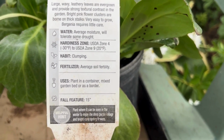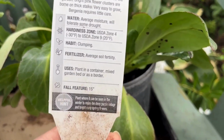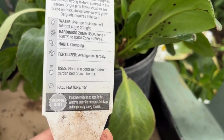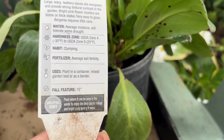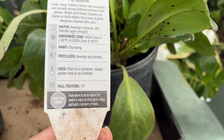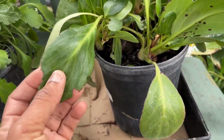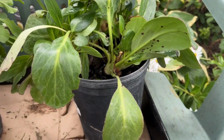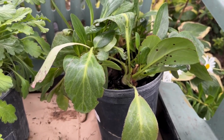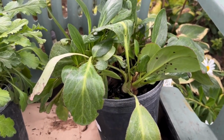And it says they get 15 inches tall, and it plants in containers, mixed border beds or as a border. And friends, look at that tip below there. It says plant where it can be seen in the winter to enjoy the deep purple foliage and bright early spring flowers. So I did some research on it, and the foliage turns very purpley in the winter. I'm excited about that. When I did some research, it said just put it as a filler in the garden, and it grows very short. So I'm gonna walk around and see where I'm gonna tuck this. But I was excited about this.